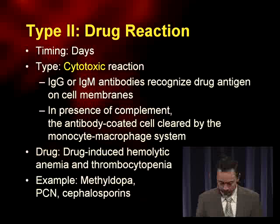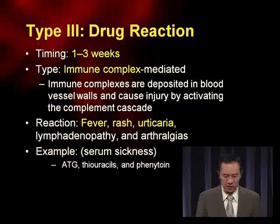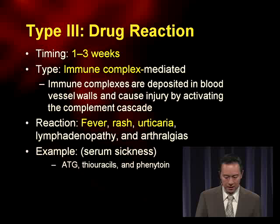Okay. Type 3 drug reactions are immune complex mediated. That means they're going to occur 1 to 3 weeks after administration of the drug. These immune complexes deposit in blood vessel walls, activate complement, cause inflammation, cause vasculitis. So patients will present with fevers, rash, urticaria, lymphadenopathy, and arthritis and arthralgias about 1 to 3 weeks after administration of the culprit drug.